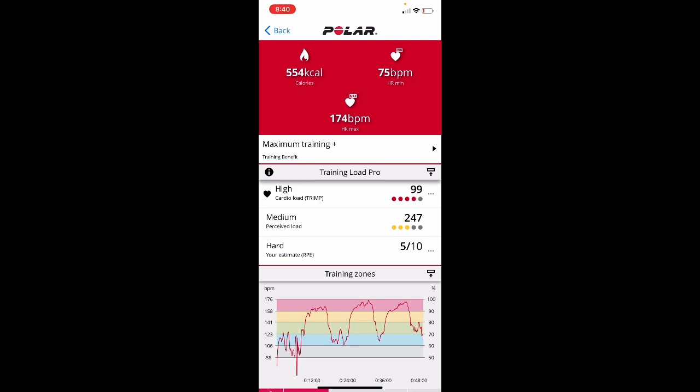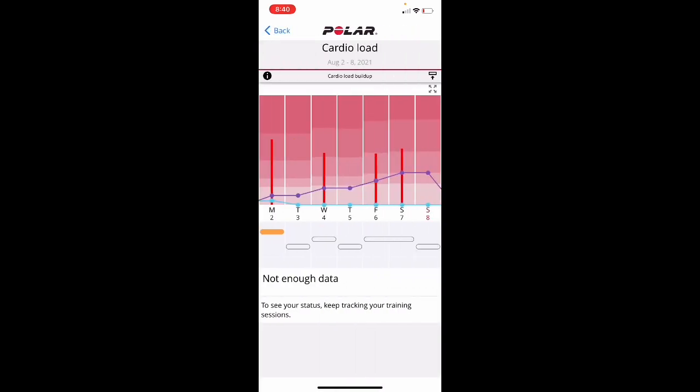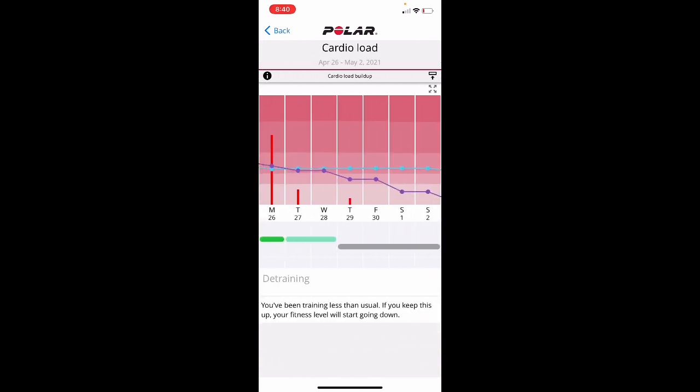So you have Training Load Pro, and that shows you your workout exertion level of the workout itself, but it really boils down to much more useful information here on the cardio load. Now you can see that I just started using a watch, so it has 7 days of data where you can see my strain score is now at 61, but my tolerance is 0 because I don't have 28 days of data.